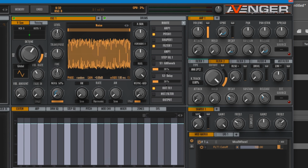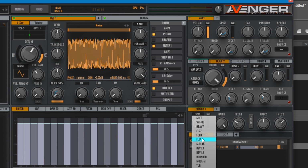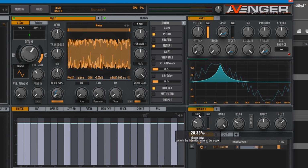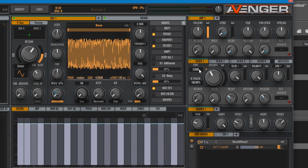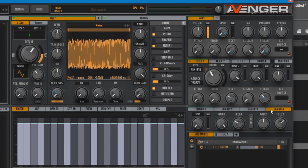Something else worth mentioning is Avenger's wave shaper effects. There are various distortion and wave shaping algorithms that function on a per note basis. This adds a whole other level of sound shaping possibilities, and there's no equivalent in Serum. And as customary, you get 4 of them to use as you please.